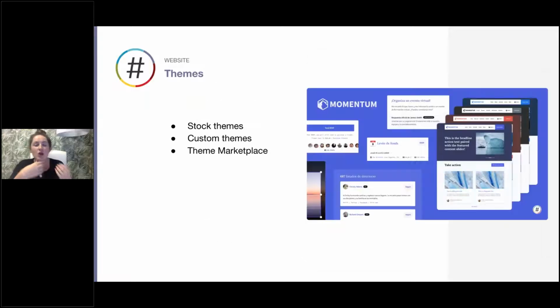Up next is the look and feel. So this is your skin, right? This is what the website looks like to interact with. Everything we've been talking about up until this point is strategy. It's how you get folks to engage, it's why you want them to engage, and it's how you want them to engage. But when you think about just the baseline look and feel, what we call that at NationBuilder is themes. We have 3 different options.